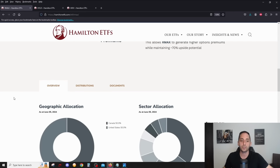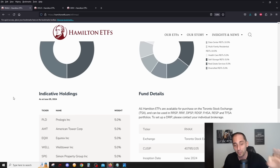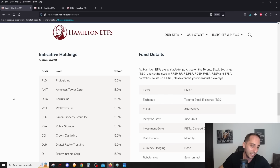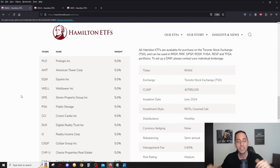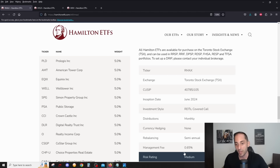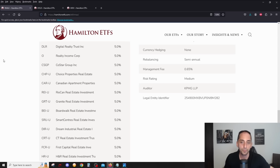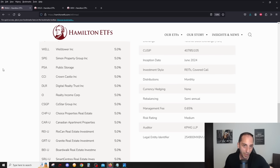So speaking of which, very interesting. This is actually going to be a 50-50 allocation, 50% Canadian REITs, 50% US REITs. 20 REITs in total, equal weighted initially at 5% each. By the way, management fees are 65 basis points, very, very standard covered call ETF fee, very similar, if not identical, to the other yield maximizer ETFs from Hamilton.